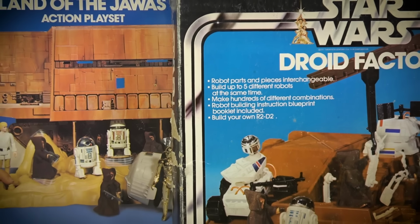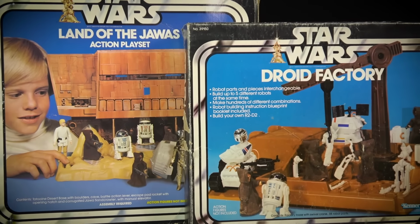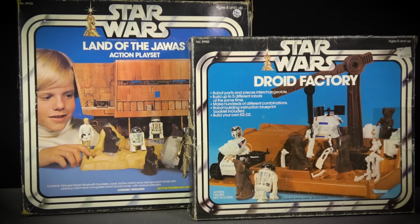So as you saw there, I picked up 2 vintage Star Wars playsets. These were items for my personal collection, not items for upcoming videos. I'm not saying that they won't appear in upcoming videos, but I didn't buy them with the sole intention of using them for upcoming content. This was just gaps in my collection that I wanted to fill. They're both boxed items. The Land of the Jawas box is a little beat up, but the Droid Factory box is really, really nice. But both playsets are 100% complete.